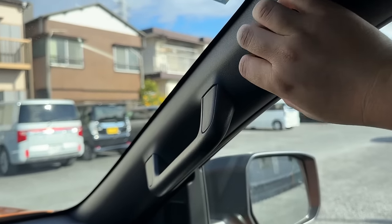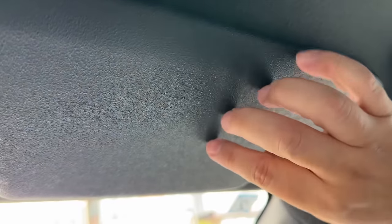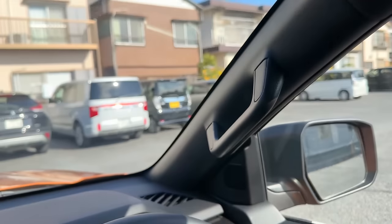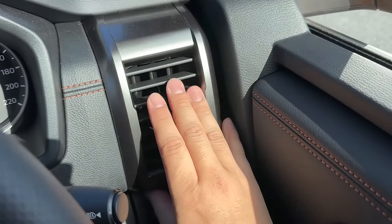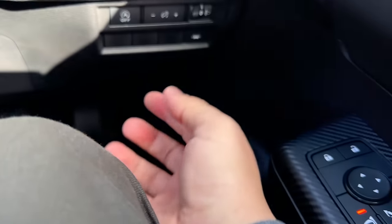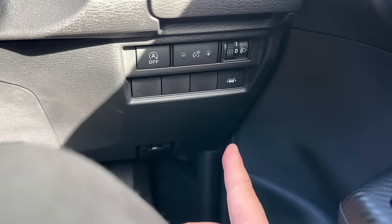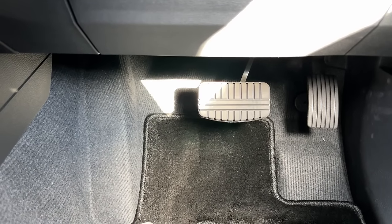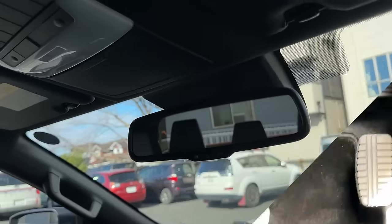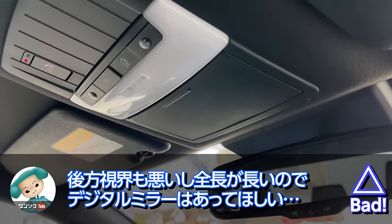The headlining is made of a non-woven material. The material in this area of the overhead is resin. There is a card holder here and no lighting. This side is soft padded here, and there's an air conditioning louver here, and there's a pull-out cup holder here. That's good, because you can never have too many cup holders. There is an illumination switch for the gauges, an idle stop-off switch, and a lane departure off switch. I forgot to introduce earlier that the accelerator pedal is a suspended pedal. The footrests are a little bit too narrow. Next, regarding the overhead, it seems that there is no digital mirror available for the roof mirror. It does have automatic glare protection.